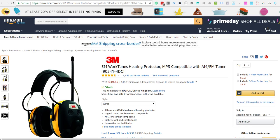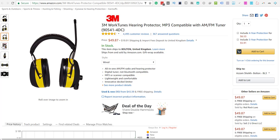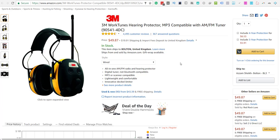Intuitively, I would say that is hearing protector, because as I'm looking through this product, 3M WorkTunes hearing protector, I can see that this is something that people would use in a workplace to protect their hearing from getting damaged.